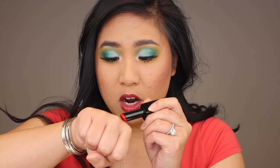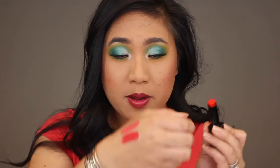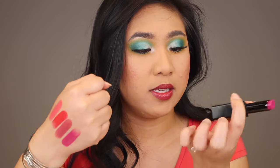This is the color Doha, which is a blue-red. Ooh, yes. That's really pretty. I swatched Auckland again. That's what's on my lips. And then the last one is Lagos, which is like a fuchsia purple.